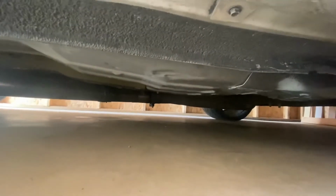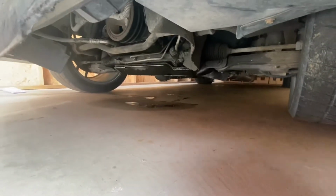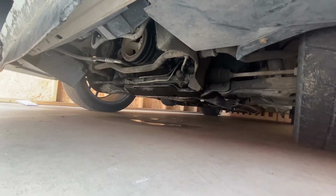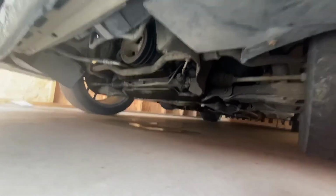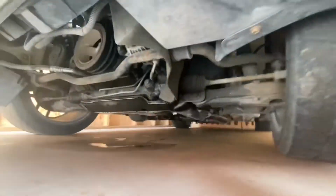Here in Wisconsin, this is a very rare sight, seeing the underside still silver and not brown or rusted or rotted. It's very nice, actually. It's got a few leaks. I was told the power steering, it's either the rack or one of the lines is leaking. Looking right here, it looks kind of like the rack is leaking.